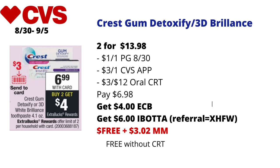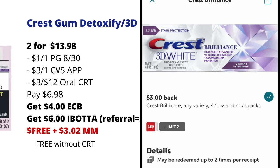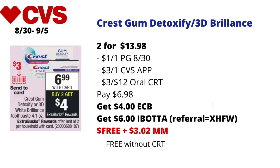You'll pay $6.98 at the register, but you'll get back $4 in ECBs, and then submit your receipt to Ibotta for $3 off each one, making the final cost free and a $3.02 moneymaker. And if you don't have that $3 off $12 oral care CRT, it is still free after ECBs and the Ibotta rebate.